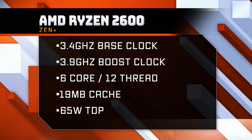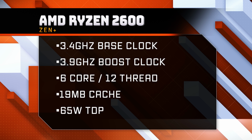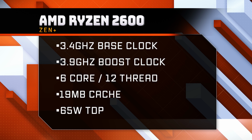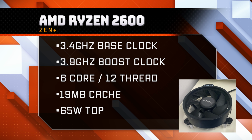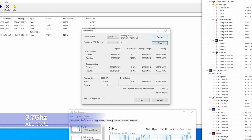It's a 6-core, 12-thread processor with a 3.4 GHz base clock, a 3.9 GHz maximum boost clock, and a total of 19 MB of cache. It comes with the Wraith Stealth cooler, which we'll talk about in just a moment, and it's rated as 65 watts TDP. While AMD doesn't specify if that boost clock is all-core or single-core, I was able to achieve a maximum of 3.7 GHz on all cores and around 3.9 for a single core.